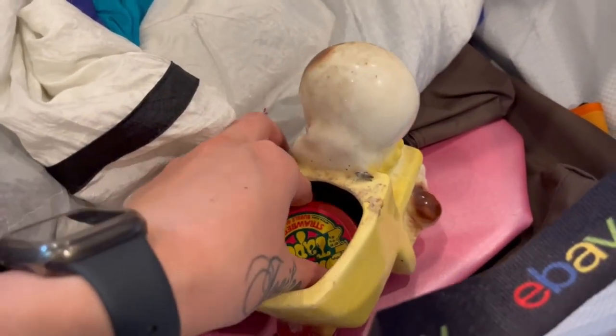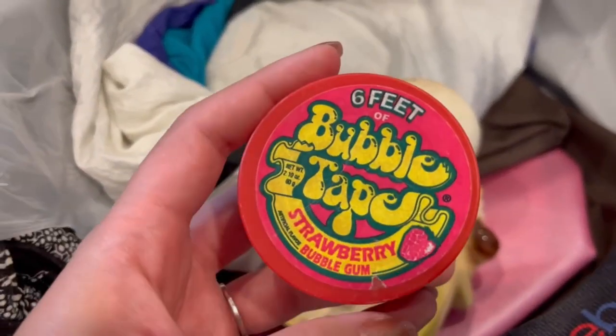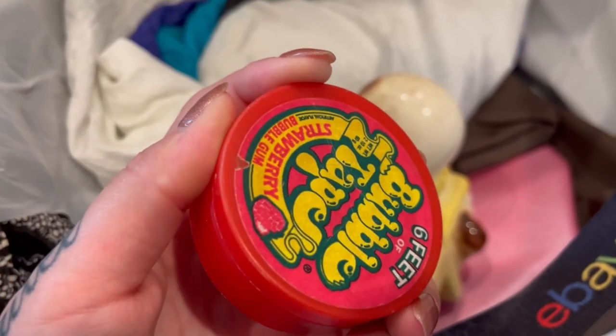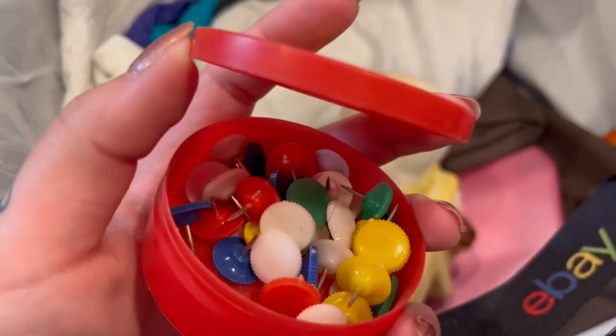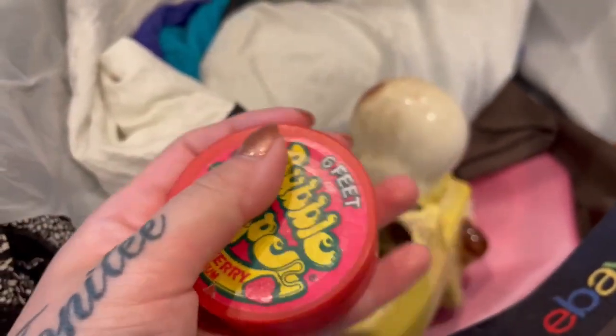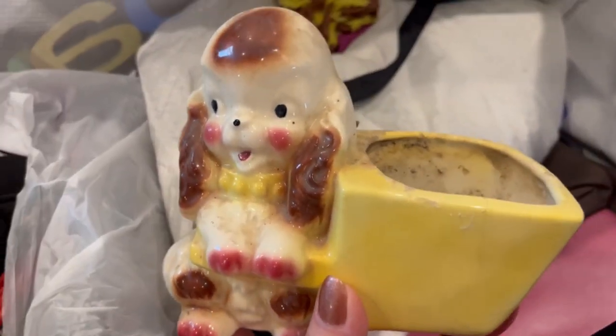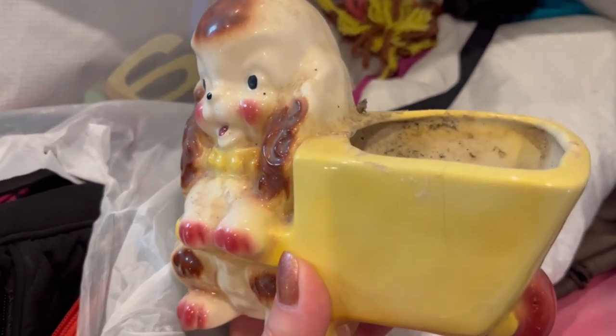Now, we went to one sale. You'll see this on the GoPro footage, but I grabbed this. Not for the things inside, but the container itself actually sells. So I thought that was really cool. And we also got this little kitschy planter thing. I didn't comp that either, but thought I'd take a chance on it for $1.